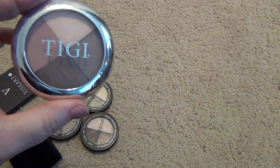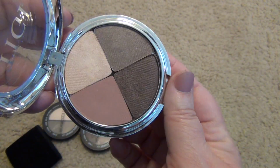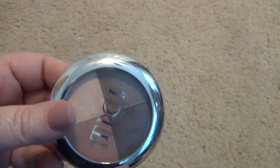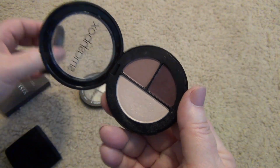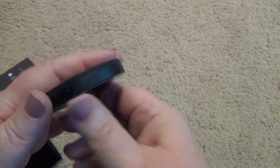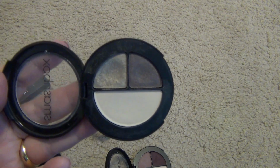So I have this little palette from TIGI. I think this is a CVS brand. It's really pretty, and it's a good neutral. Maybe even cool tone. I think I'm going to put it in the cool tone bin. I have a bunch of these little ones from Smashbox. This is Snap Queen. It's a good neutral. These are all pretty neutral. This one is Nudie Pick and Night Shoot. These are all going in the neutral bin.